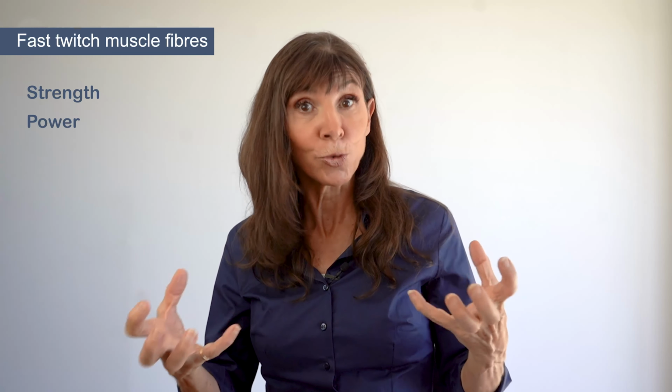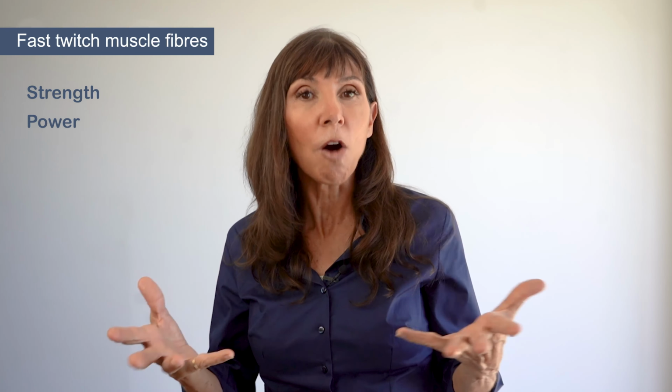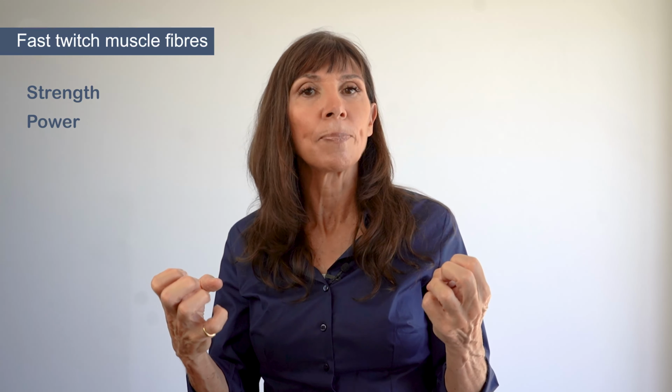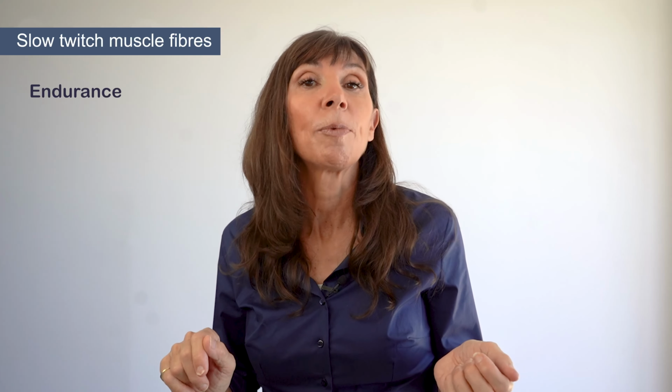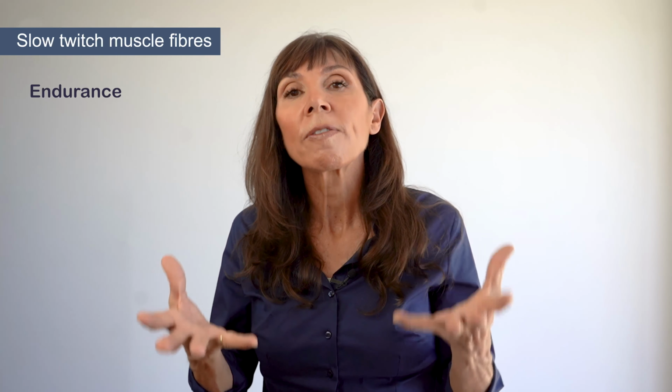So your fast twitch fibers are the muscles that give your pelvic floor strength, and they work for contracting when you cough, when you sneeze, when you exercise, when they've got to contract quickly and strongly. Your endurance exercises are for your slow twitch muscle fibers. That's the second type of muscle fiber. And these are the ones that work for long periods of time. So they help to overcome that looseness or that feeling of laxity in the pelvic floor. They're really important for bladder control, really important for controlling prolapse symptoms. So you can see that we need to include training for both types of the fibers to get our best possible results. So let's get started with our training now.